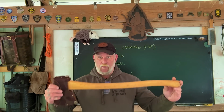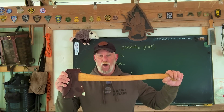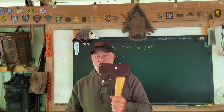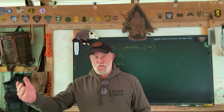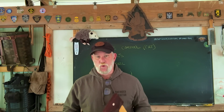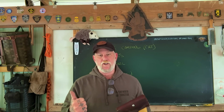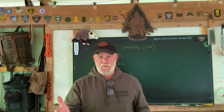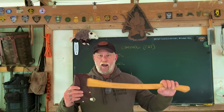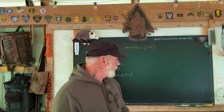If I've got the room, I'm gonna carry more of a felling axe, okay? Something with a longer handle on it, over 28 inches, something with a head weight over 2 pounds, 2 1/4, 2 1/2, up to 3. Something I can do some damage to wood with because again, I'm carrying this stuff for 2 reasons. Number 1, trail clearing. Number 2, firewood. So if that's my intent and I'm not doing craft work and things like that when I'm camping, I want the heavy duty tools that can put in the work, okay?